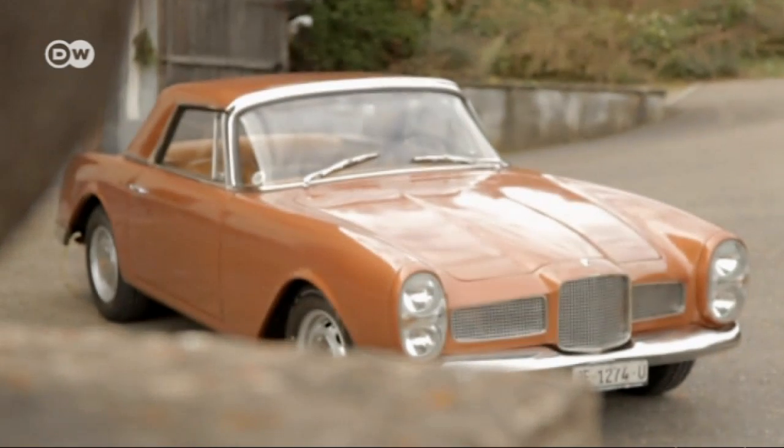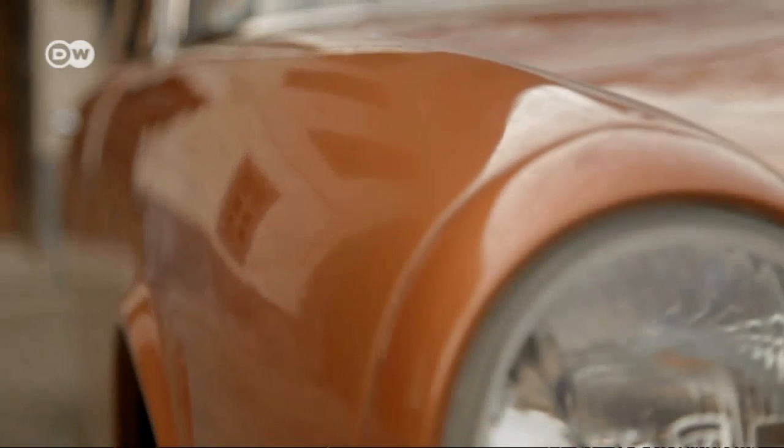The Facellia competed in the mid-range luxury sports car segment, says vintage car fan Beat Loy. It was pitted against the Alfa Giulietta Spider and Porsche 356, but its price tag put it out of contention. It ended up costing almost as much as a Jaguar E-Type.